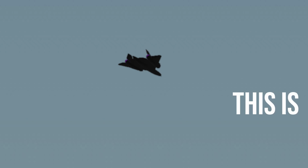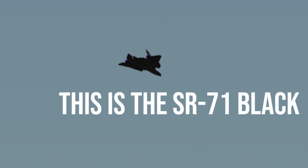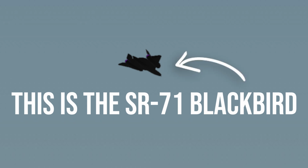This is the SR-71 Blackbird. The Blackbird was a military reconnaissance plane flown by the US that could reach speeds of Mach 5 and was powered by two Pratt and Whitney J58 engines.